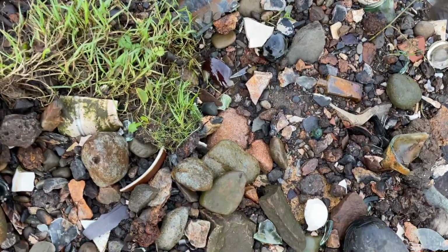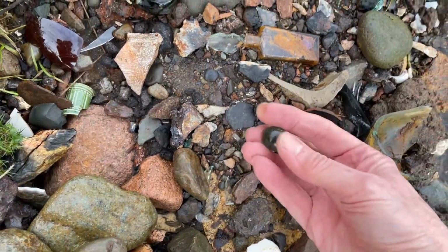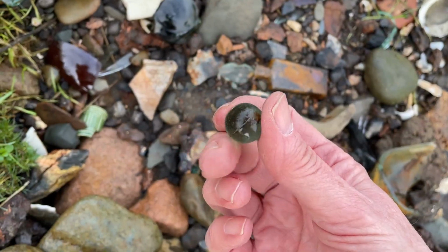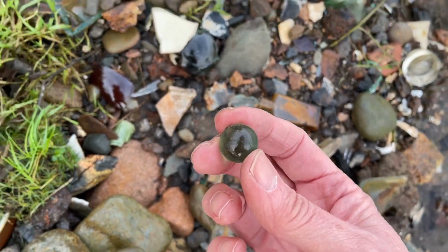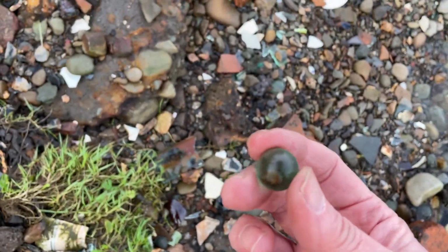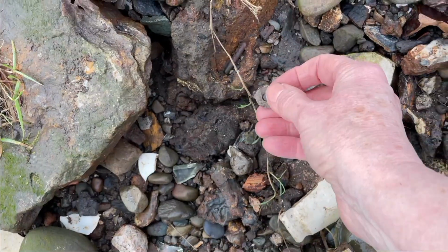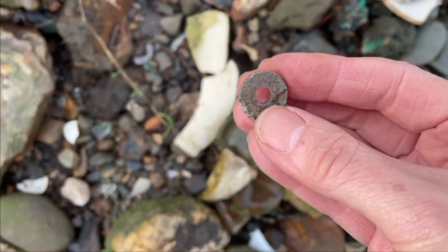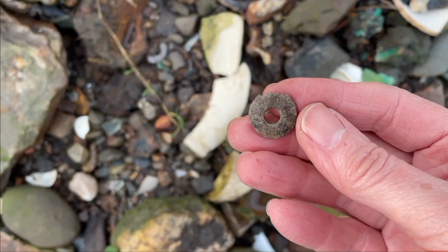So my first find of the day is a cod marble out of the neck of a cod-necked bottle. It's a stopper. I think this, oh, it's not what I thought it was. I thought it was a bone washer. It's actually lead, and it was probably a weight out of a curtain.